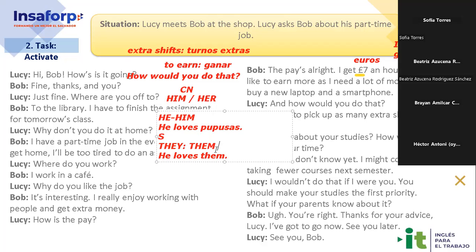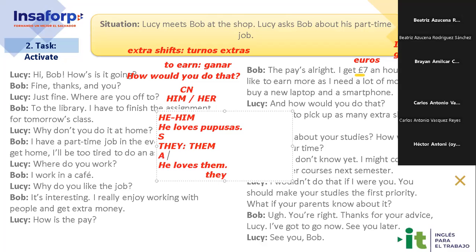Entonces, tienen usos diferentes. Miren acá, yo no puedo decir "he loves they", sino que digo "he loves them", porque gramaticalmente tenemos que utilizar esas palabras para indicar un objeto. La oración cambiaría un poquito y diríamos: a él le encantan las pupusas. He loves them. Entonces, ese them se está refiriendo a qué.